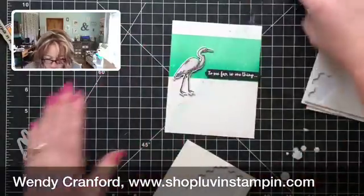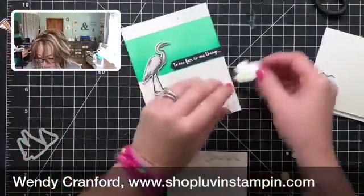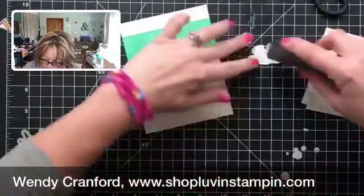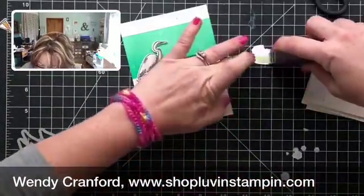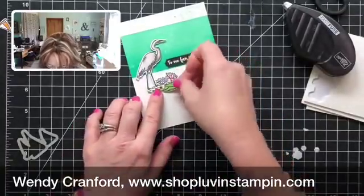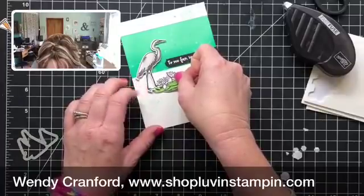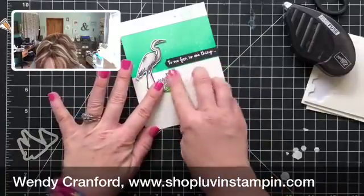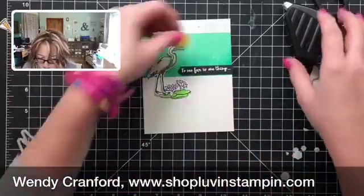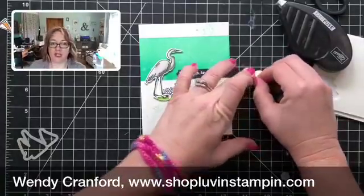There's my herring. Let's get our beautiful lily pads. I'm not going to pop them up. They're going to be flat under her feet. And then we're gonna have the sunshine popped up. Cause why wouldn't a sunshine be popped up?